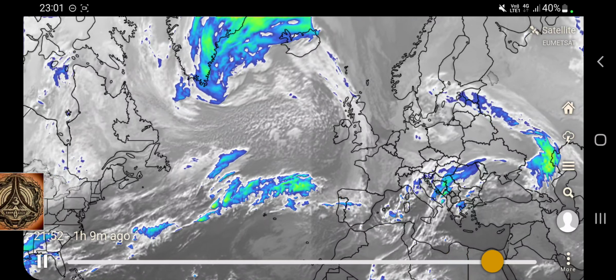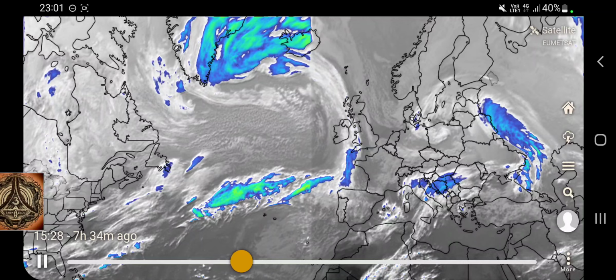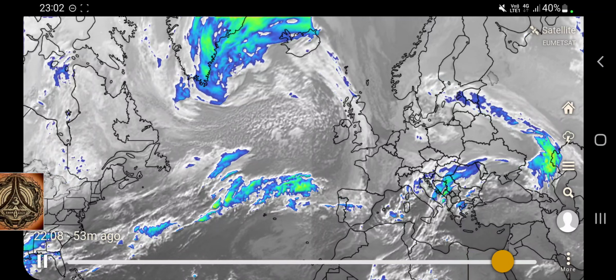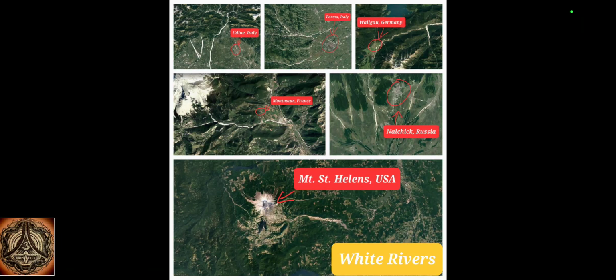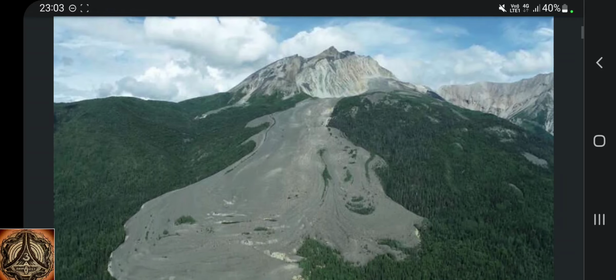And as I waited for Windy to load, I remembered there was this interesting article I stumbled across just before, when I searched quickly for a picture of a galaxy. So, Mountain Water and White Rivers alarm. If you don't want to hear anything about these, stop listening. But for those who still want to listen: researchers develop a new method for analyzing rock glaciers. That's some two days old or something. Check it out.